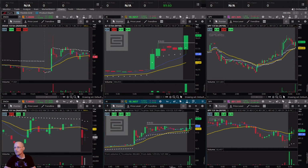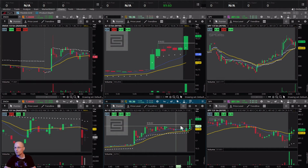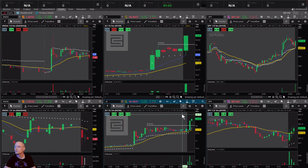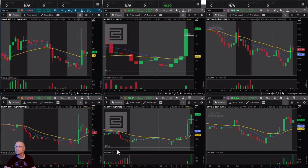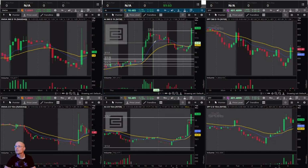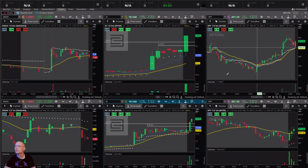1802, it was that spot that we broke out over. It was when we broke through that. That's when I started getting interested in it. Yeah, that's a bummer about UPST. SPY bouncing here, getting a 5-minute higher low. AI just going higher. AI on the hourly time frame. You see we broke over that. Pretty impressive.